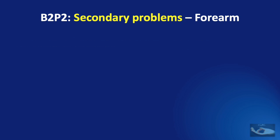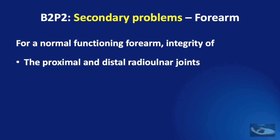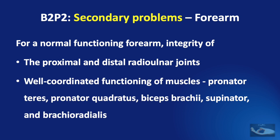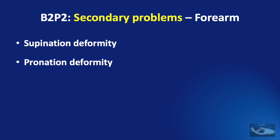That is because for a normal functioning forearm, we need the integrity of the proximal and distal radioulnar joints and a well coordinated functioning of muscles: the pronator teres, pronator quadratus, biceps brachii, supinator and brachioradialis. And as we know, in birth brachial plexus palsy, this may not be occurring. There are mainly two types of deformity occurring in the forearm: supination deformity and pronation deformity.